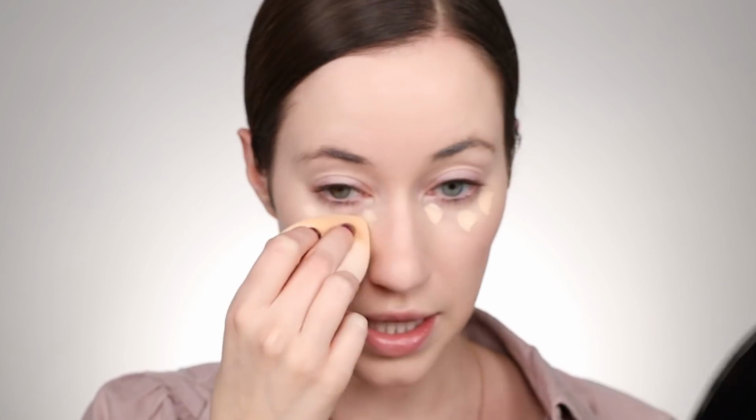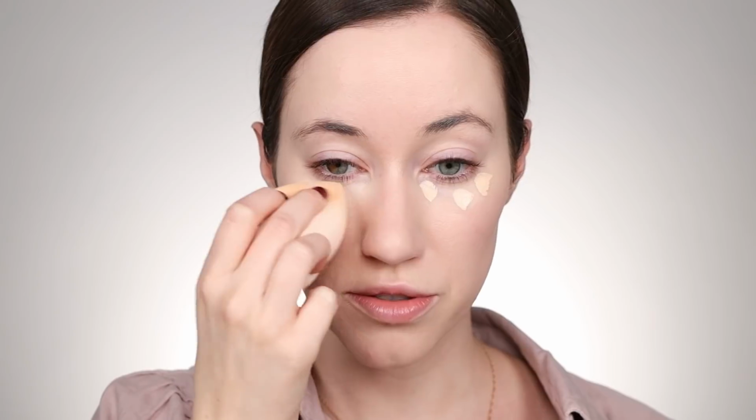I'm gonna go in with some concealer. Let's use the Makeup Forever Ultra HD Self-Setting Concealer. I have mine in the shade 12. I'm just gonna do 3 little dots underneath the eyes. I'm not gonna put concealer on the rest of the face just to see how this foundation wears. So I'm just gonna blend this concealer out with my sponge underneath the eyes.